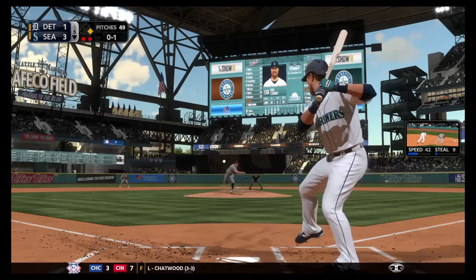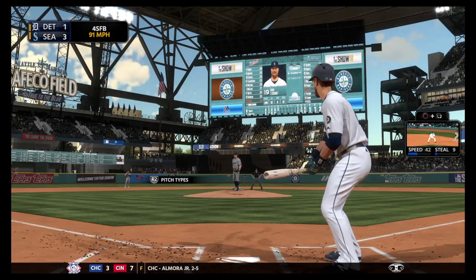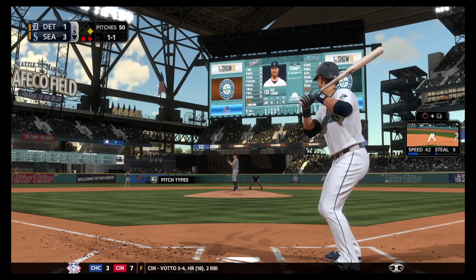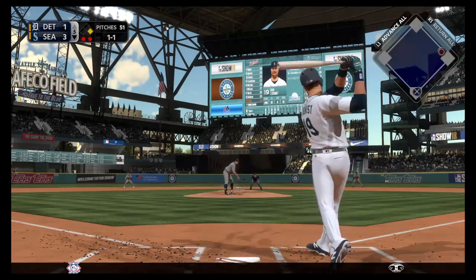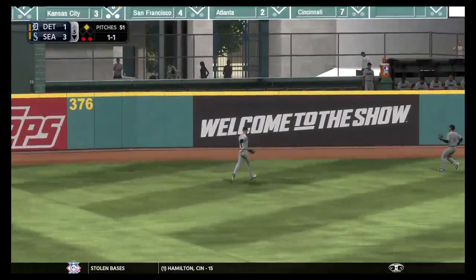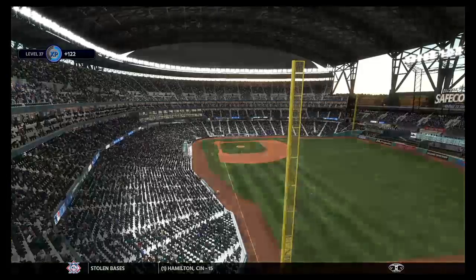Here's the pitch. And he watches one dip low and inside for a ball. 1-1. Zimmerman comes set. Here's the 1-1. Lifted the other way out to left center. And he will get there to make the running play.